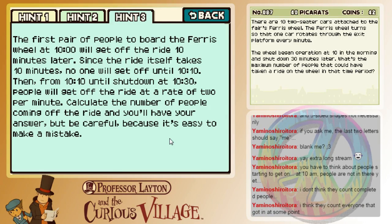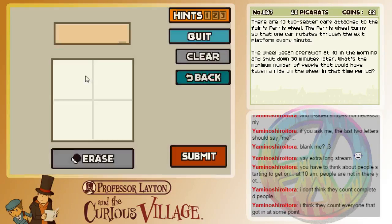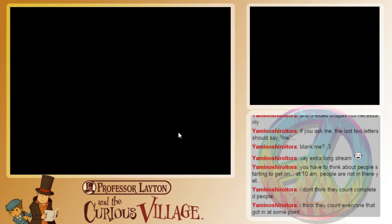Okay, so starting at 10:10, 2 people a minute get off the ride. Whoops, let's put a 0 there. 10:10, 2 a minute get off the ride. So you have 20 minutes, you have 40 people, right? So we're back at 40. But I put 40, and 40 wasn't it. Come on. I'm gonna put 40 again, because F you game.